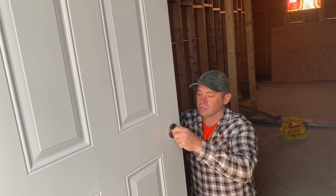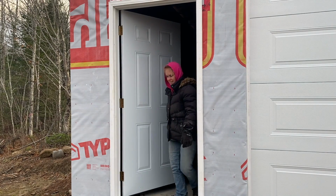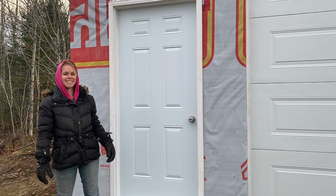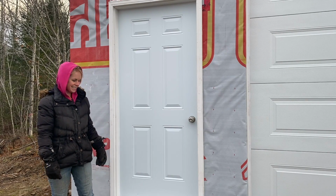Doors in. Looks awesome. I'm freezing cold. Let's go in and have coffee. Sounds good.